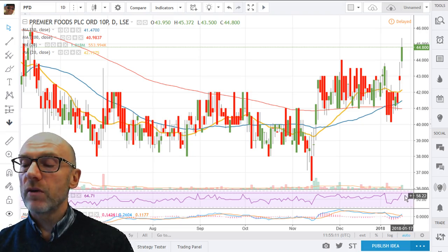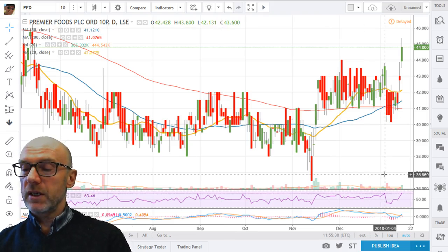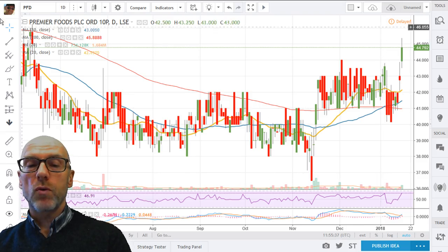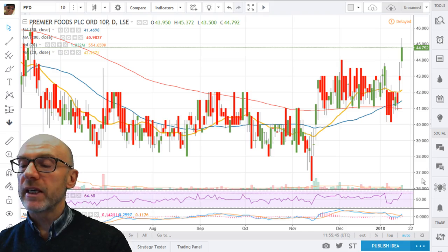RSI indicative of solid upside momentum. Could just do with getting a bit higher on the RSI. Presently 64.71. Does need to break above where it was on the previous peak. I'm actually just going to clarify if we've done that yet. So it peaked at 63.46 previously, and obviously now so we have broken that, so don't be concerned about any non-confirmation.